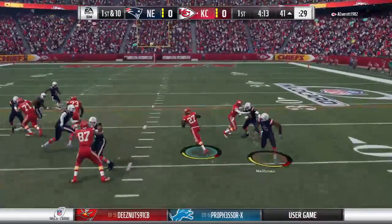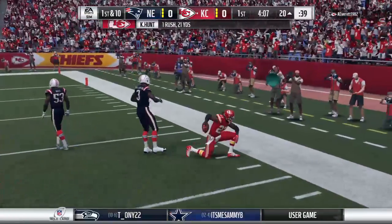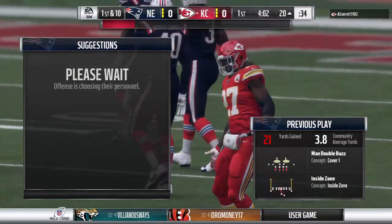A first carry now for Kareem Hunt. Got some real estate inside the 30. And he's going to get this one down right to the edge of the red zone to the chalk of the 20. That's good for 21 yards and a first down.